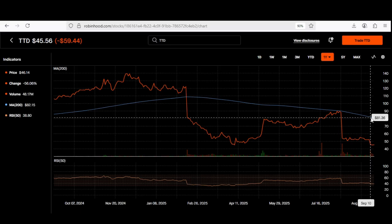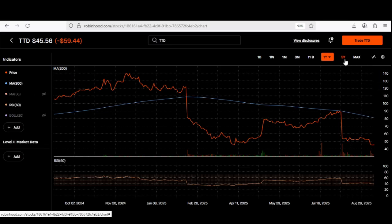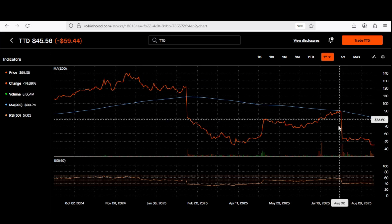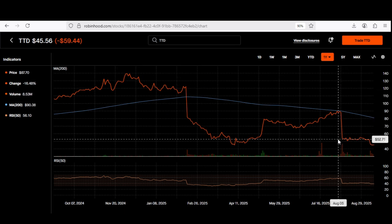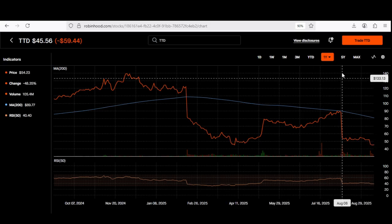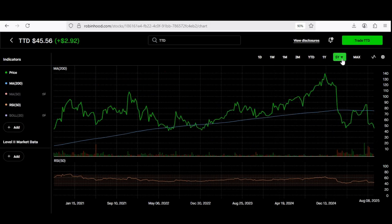So now we're going to go to the 5-year outlook. But before that, let's get a support. We're going to draw a trend line right here, and you're going to see we have a very strong support around the $50-ish range, so $49.95, $50. That's a very strong support. The reason why it's a strong support is that the graph hit this trend line multiple times. Now let's go to the 5-year outlook and see what that looks like.